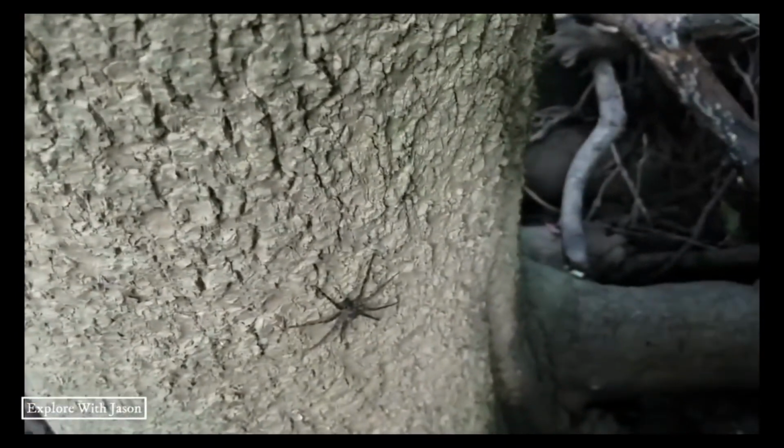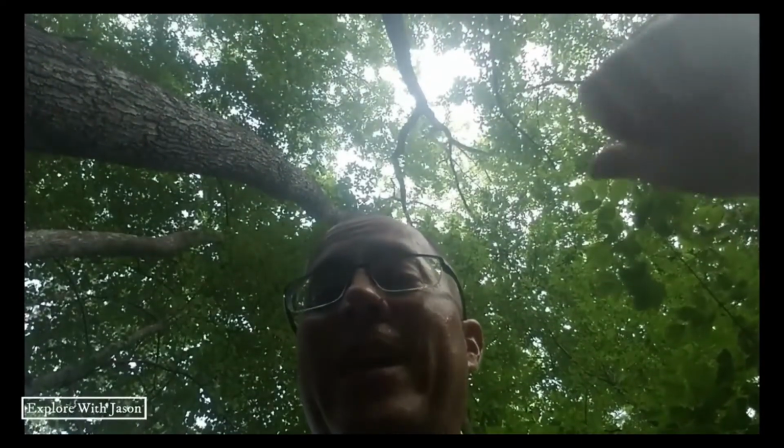Okay, so we're in the swamp, and I'm learning to keep a very close eye on my open backpack. Take a look what's on this tree. Makes you wonder what else is up there. Forget bears, we have alligators.